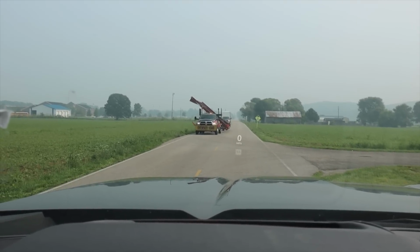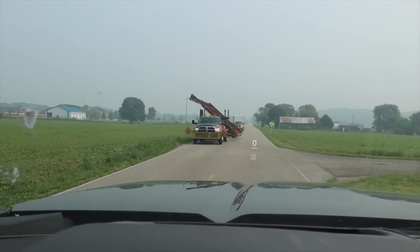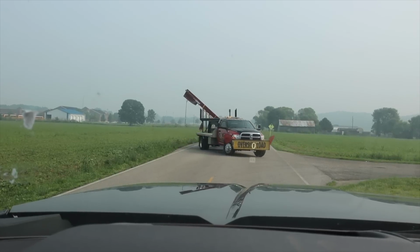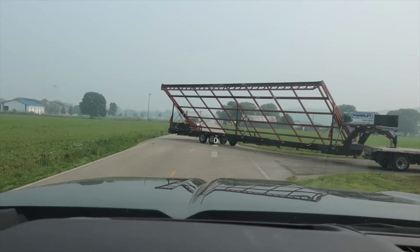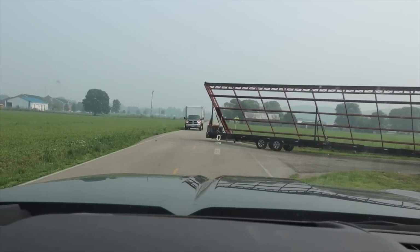Holy cow, look at that. That is a 50-foot door. There's our big door, it's here. Holy cow. Oh yeah, morning.